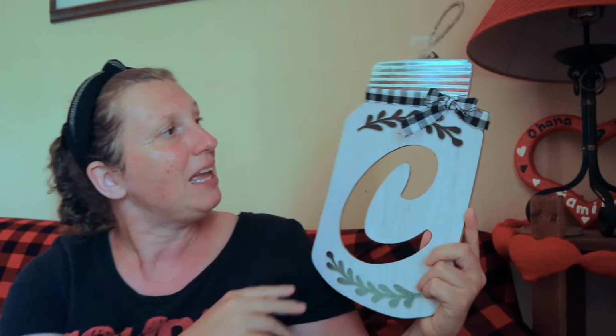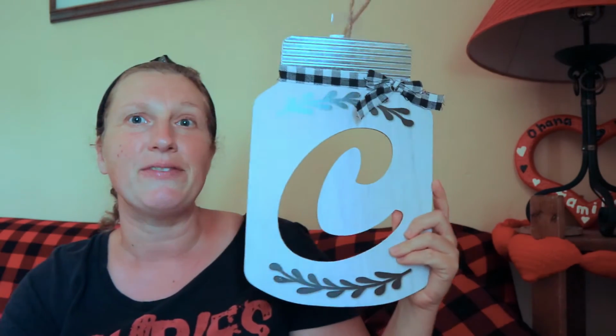And the first thing I bought, now my store didn't have tons of fall stuff. They had a little bit of fall stuff. They're still really big on back to school. Like that was their big thing. But they had these, and this is pretty big. It's my head. And it's a mason jar, and this one is C for Colby.